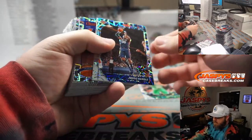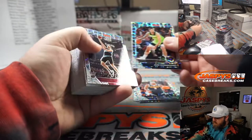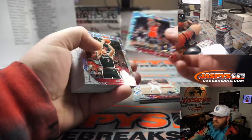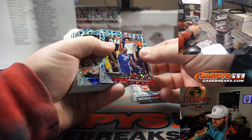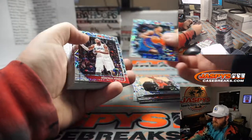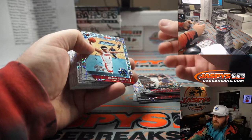Marcus Smart, Celtics. Julius Randle for the Knicks. Barkley for the Suns. Torrey Craig for the Nuggets. Juan Hernangomez, Timberwolves. Dean Wade, Cavaliers. Jae Crowder for the Heat. Carmelo Anthony for the Blazers. Nassir Little for the Blazers. Goran Dragic for the Heat. Lonnie Walker for the Spurs. Patrick Beverley for the Clippers. Luka for the Mavericks. Dre Holiday for the Pelicans. Isaiah Roby for the Thunder. Montrezl Harrell, Clippers.